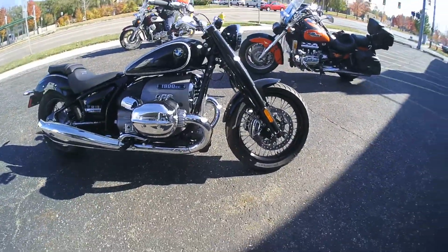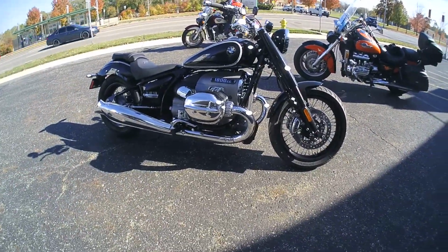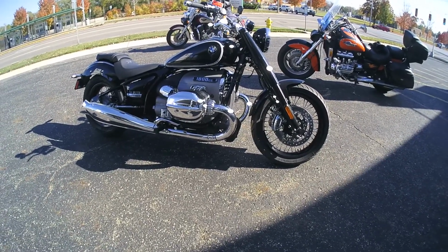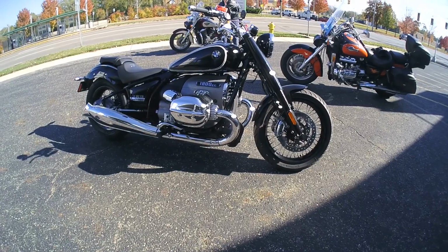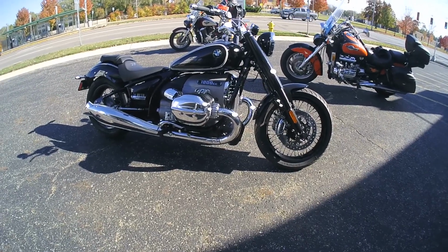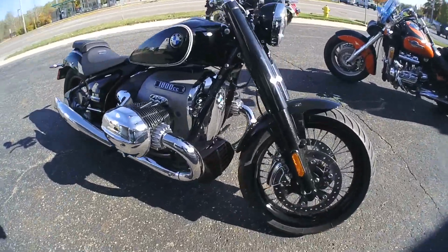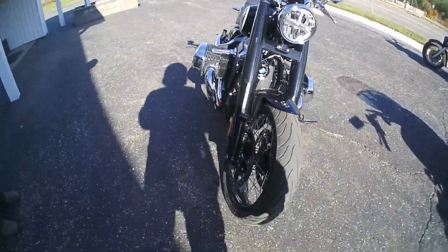Yeah, it really has that look of the old bike that it was built on. I think it was the R32, I think, is the bike that they were supposed to kind of, it was an homage to that. And it is fast, isn't it?